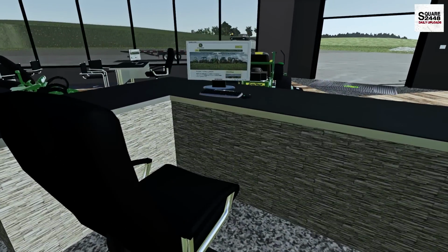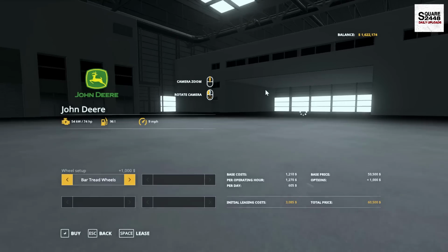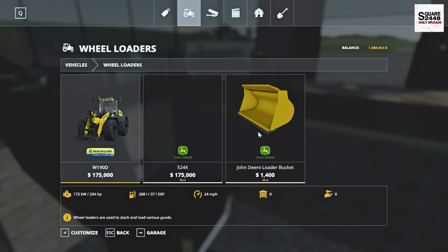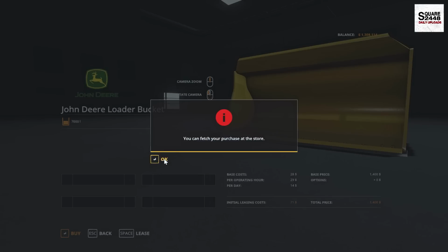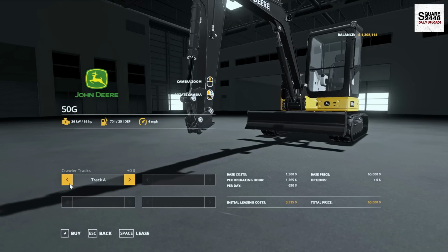We have a lot of things now. A few things like I mentioned, guys. We are going to be carrying Deere equipment, so hey, why don't we get those ordered now? Here we do want one with regular tires. This is the John Deere 333 skid steer here. We'll get one with tracks, so we got that one here. We are going to be carrying a wheel loader, the John Deere 524K. This is a pretty popular one as well, and I believe we're going to be carrying the Deere excavators here. Let's go to miscellaneous. And oh yeah, the Deere 50G here.